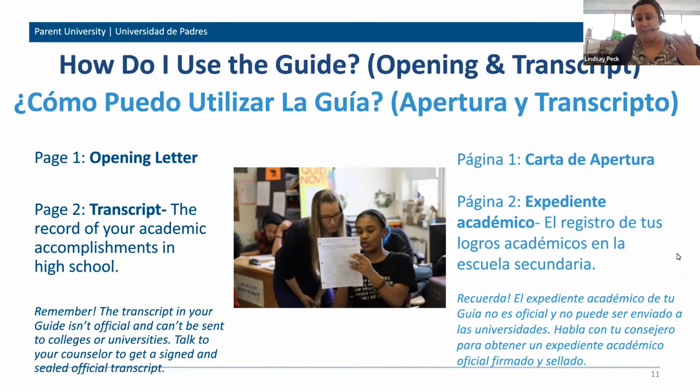And that is also part of the reason why it is individualized for every student, because it includes their specific transcript. Remember that the transcript that is included in the guide is not official. It is not a transcript that can be sent to colleges and universities for any application purposes. And so you can always talk to your school counselor to get a signed copy and a sealed official transcript if you're using that for any scholarships or any application materials.